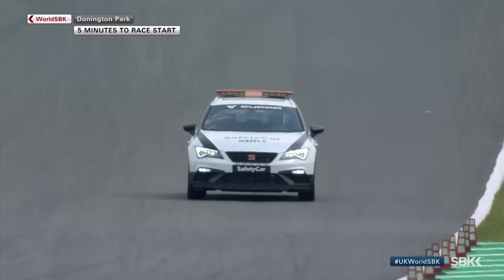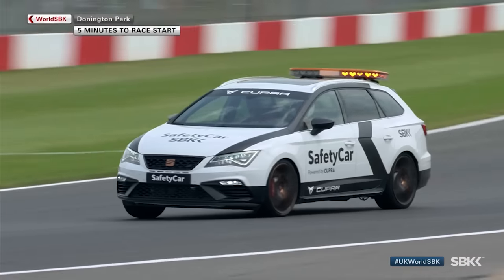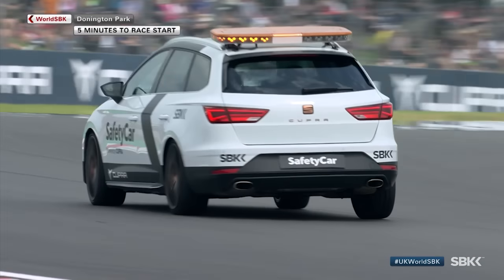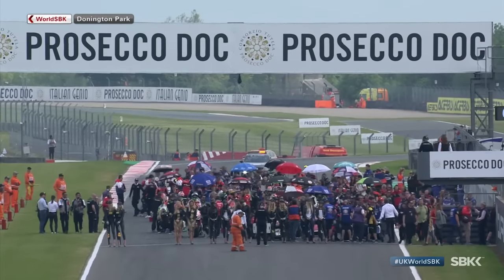Yep, 5 minutes to the start of the race as the Cupra safety car departs from the grid, and the tension is in the air. You can feel it, can't you, here at Donington Park? It is going to be hugely exciting. It's unpredictable. That's the thing we absolutely love about World SBK and motorcycle racing, and there's absolutely no guarantee as to what's going to happen.